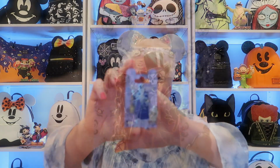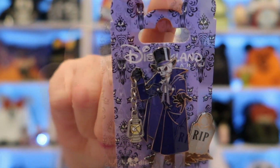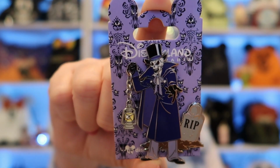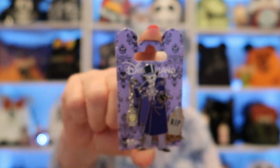I'm loving it. So this is, I'm not sure which character this is, but he looks scary. So here he is. Doesn't he look scary? Look at that face. And he has a dangling lantern. Oh my gosh, he looks awesome though. I love it. Love the backer card. Again, it's a yellow price tag. Loving that.